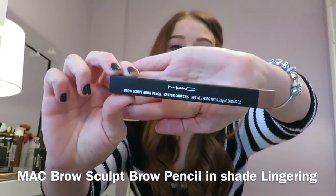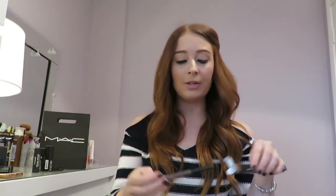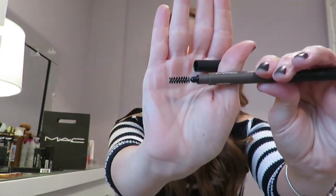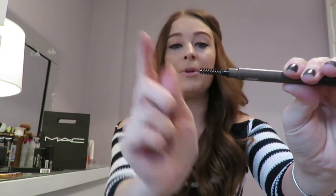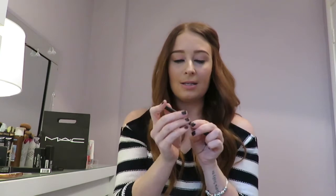It looks really similar to the other eyebrow pencil packaging. I've had Lingering before in the normal brow pencils from MAC, so I thought that this was a good option. And because these are new, these ones actually come with a little spoolie on the end. So I thought that was going to be super handy, because I'm using an Anastasia Beverly Hills one at the moment with a spoolie on the end, and it's to die for. So I thought I'd try this out and give it a whirl.